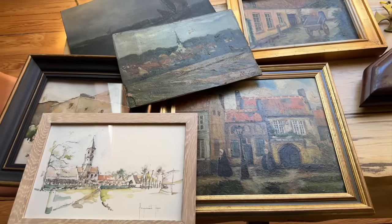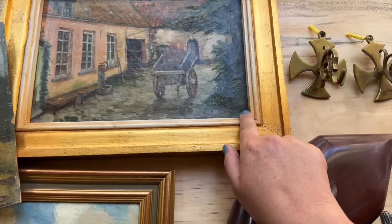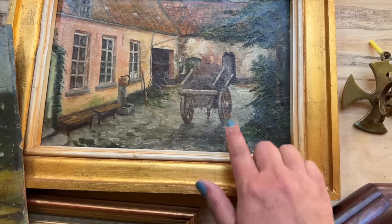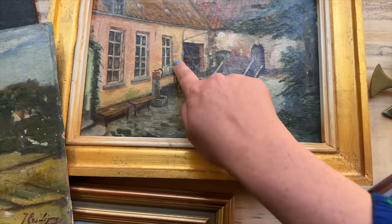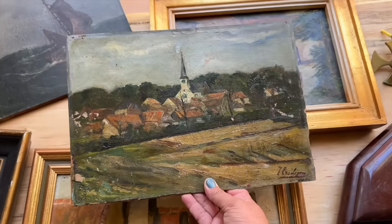And then we got to have a moment for the art. We got some good art today. So this one is an oil on a canvas, and it's just a very simple old city setting with the cart in the street. I love it. It's got the little broom outside. And then this is one of my favorites. This reminds me actually of Switzerland.